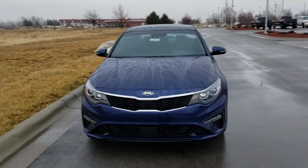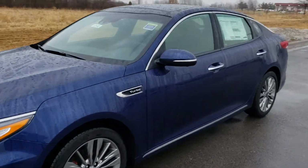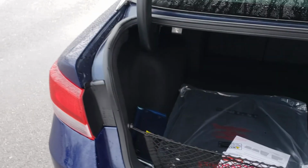I'm going to show you the Kia Optima. This is the 2020 Kia Optima. This one right here is actually the SX trim level. All the trim levels are fantastic, but this is the top one. I want to be able to show you all the features we can, and figure out which your needs are if we can chat in person.